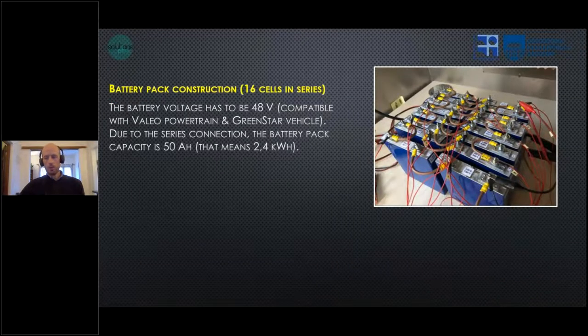So with these 16 cells, we built the battery pack. The battery pack voltage has to be 48 volts, compatible with Valeo powertrain and Green Star vehicle. Due to the series connection, the nominal battery pack capacity is 50 ampere hours, which means 2.4 kilowatt hour capacity in terms of energy.